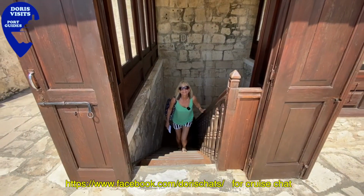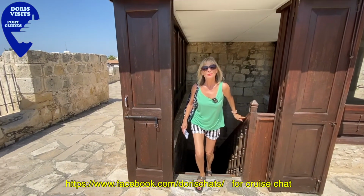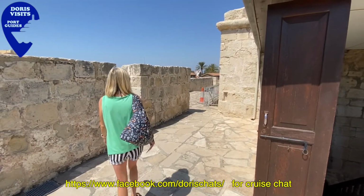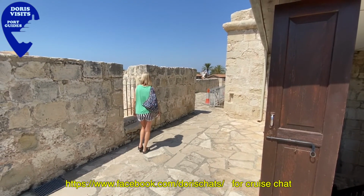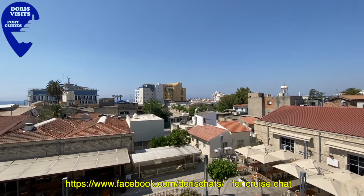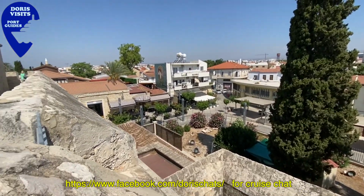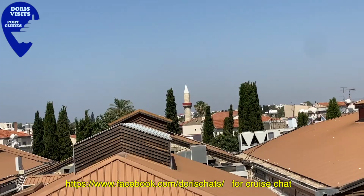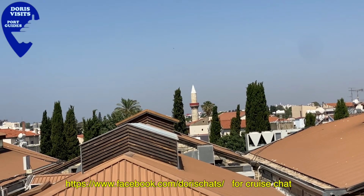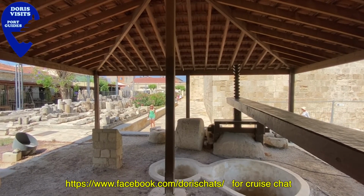Wow. Richard the Lionheart got married in this castle to his princess. I wonder if he had a party on the roof. There's a great view over the bay from the top of the castle. You can also see the Grand Mosque, so it's a great place to get your bearings.